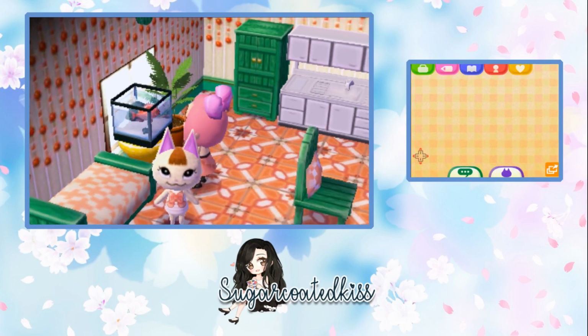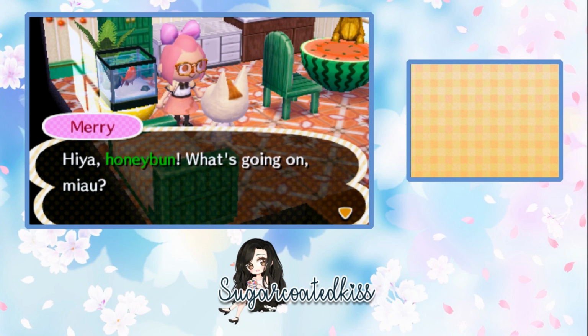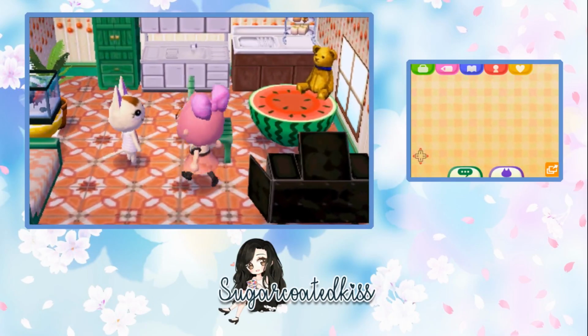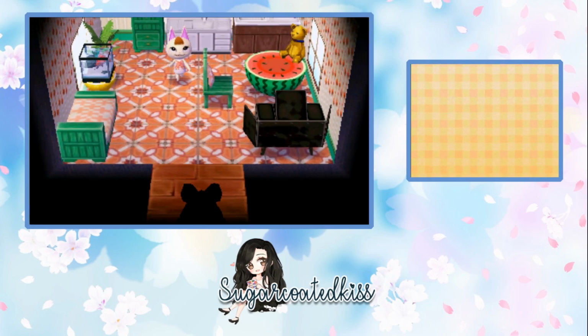I did give her a fish. I don't usually like to give my villagers bugs or fish because I feel like they look gross. But I thought that the red snapper actually matched pretty well in her house. Okay, thanks, Mary. Catch you later.